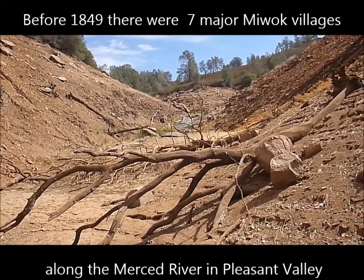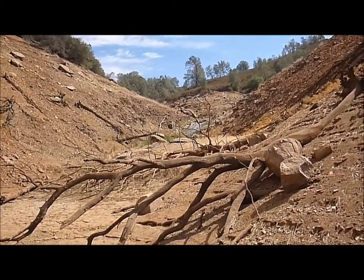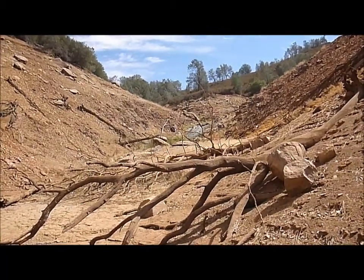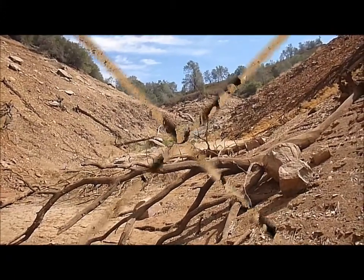And right up ahead, there's a rock formation that I'm going to check out. I saw this on Google Earth, and so it looked like a possible place where there could be some good rocks where there might be bedrock mortars. So we'll head up there and see what we can find.